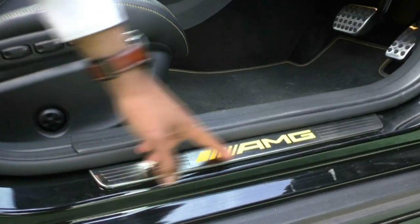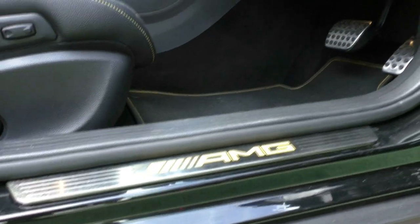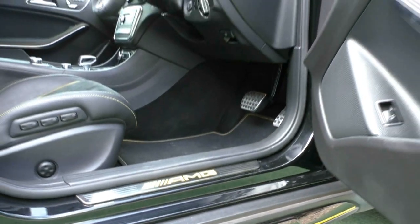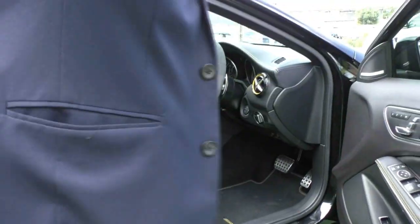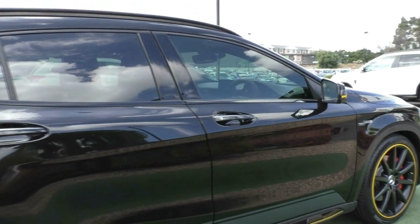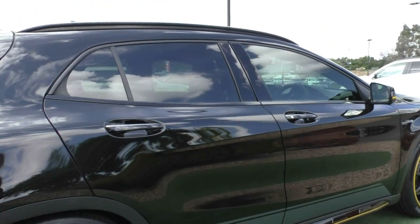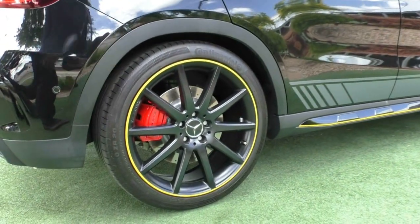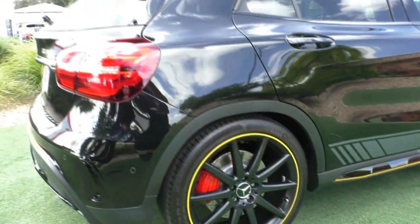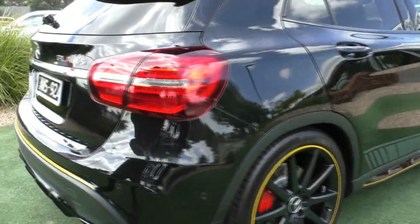On the side here you've got your scuff plates with the yellow AMG badging, and being the yellow night edition, you do get that yellow and black trim all the way through the vehicle. Once again, really good condition. Previous owner obviously hasn't been kicking their doors open, which is awesome to see. On the next wheel, once again completely unmarked, all your yellow trims in good condition, and that beautiful red AMG caliper on the back there does stand out really nice.